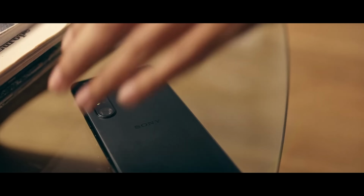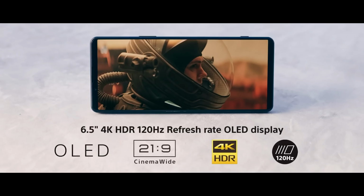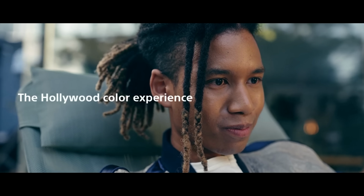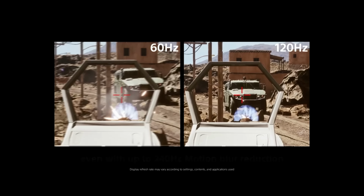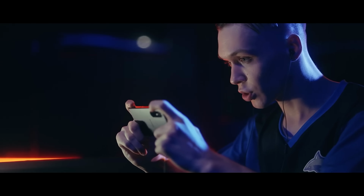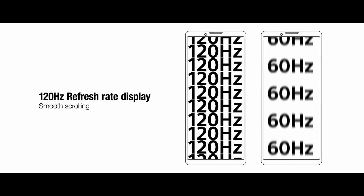So all the good stuff that you would expect to still be in place is still in place. Obviously 21:9 HDR OLED, but here we go. Let's actually have a klaxon here. Thank you very much. Because this is another Sony world first, the world's first ever smartphone with a 4K HDR OLED 120Hz refresh rate display.